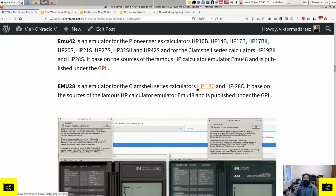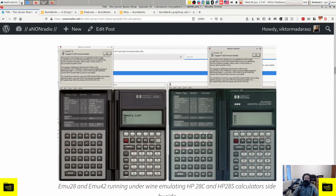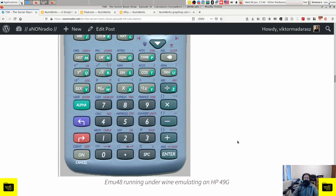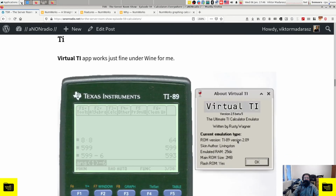Emu28 is emulating the HP18C and HP28C, and all of this is based on the same source. You can see a screenshot on my screen, Emu28 and Emu42 running under Wine on Linux, emulating the HP28C and the HP28S calculators side by side. Then there is another screenshot, Emu48 running under Wine, emulating an HP49G, again a very clever calculator.